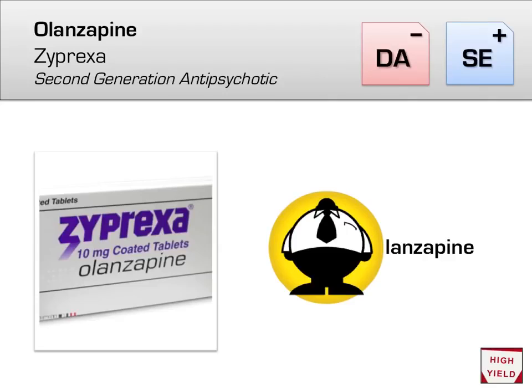As mentioned before, atypical antipsychotics have a higher rate of metabolic side effects, and olanzapine is one of the worst in this regard. Patients on olanzapine have a propensity to gain weight independently of caloric intake. I remember this association by emphasizing the O part of olanzapine and thinking about an obese person. Think O for obesity.